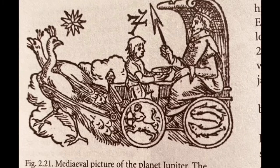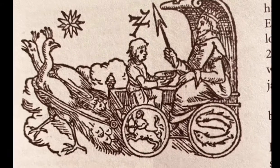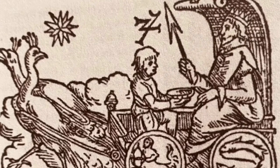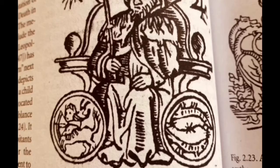Figure 2.21. Medieval picture of the planet Jupiter. The thunder god is holding a thunderbolt in his hand and has a royal crown on his head. Jupiter's chariot is rolling over the zodiacal constellations, taken from a book by Ioannes Stoeffler titled Opus Mathematicum Octolibrium, the book archive of the Pulkovo Observatory. Figure 2.22. A medieval picture of the planet Jupiter from a book by Albumasar titled De Astrorum Scientia, the book archive of the Pulkovo Observatory.